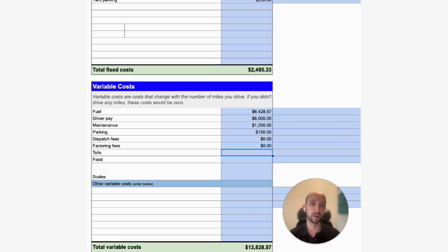So if you are factoring, your factoring company should be able to show you exactly how much you invoiced and how much you got back, but chances are you're paying 2.5 or 3% for every load you factor, so you can calculate that off of your total invoices yourself. I paid about $250 in tolls, and I paid about $600 in food.